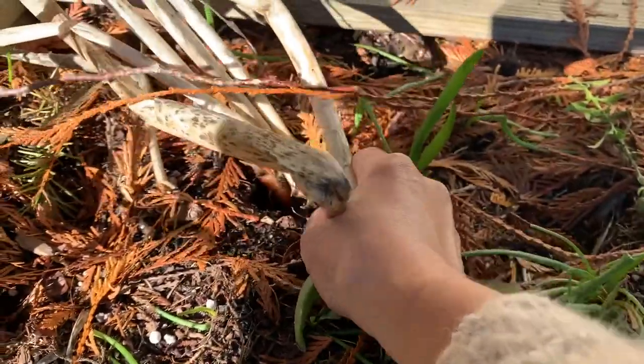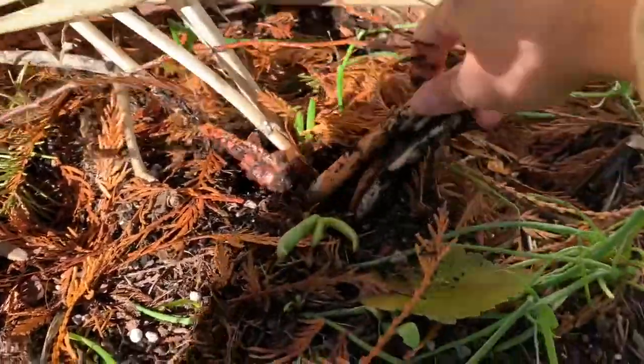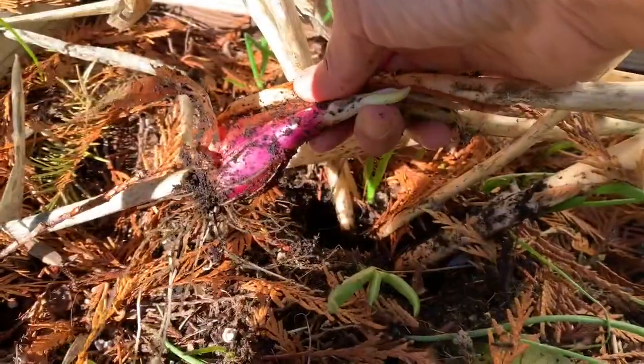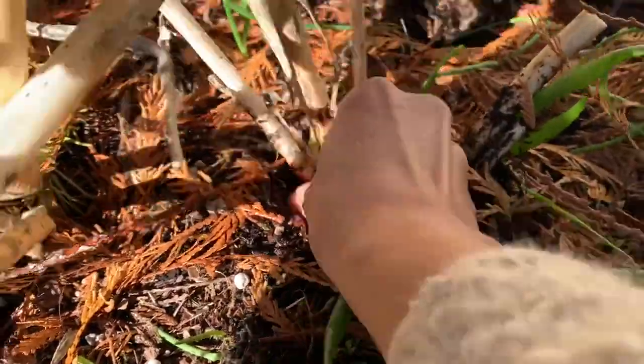Now, I usually try not to harvest the bulbs because that's the mother plant. And if you leave them, they will keep producing every year. So they are similar to shallots, and they actually taste similar to shallots too. I think they're really good. I'll go and bury those back up.